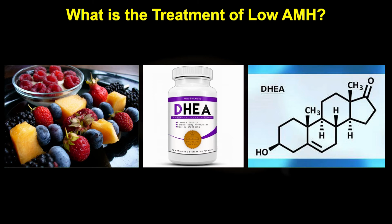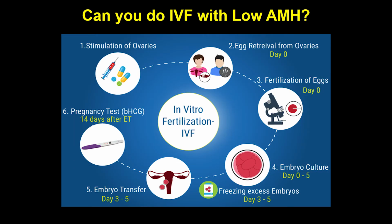Women with low AMH typically benefit from a well-managed and a custom-designed IVF protocol. Many women ask me if they can go ahead with an IVF cycle with low AMH. We all understand that better the AMH, more are the eggs collected in an IVF stimulation. If there are more eggs to fertilize, there will be a better selection of embryos to transfer. However, even with low AMH, it is not a contraindication for IVF. The couple needs to be explained about the possibility of getting lesser eggs or sometimes even no eggs or embryos.